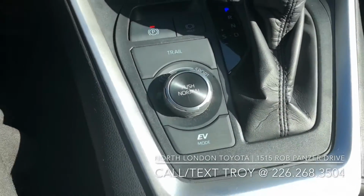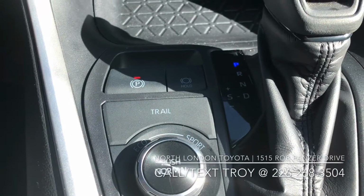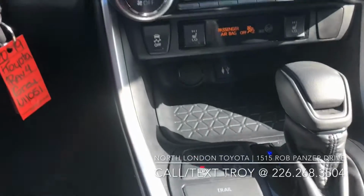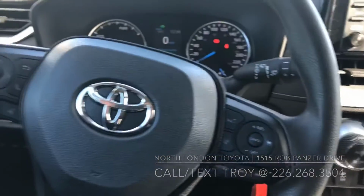Does come with some drivetrain options and does have that electric parking brake as well as the brake hold function, which is a great function. Great shape, cloth seats. These are big sellers, won't last long.